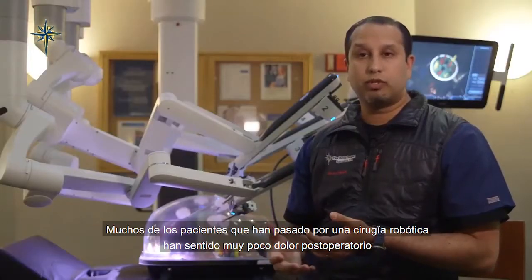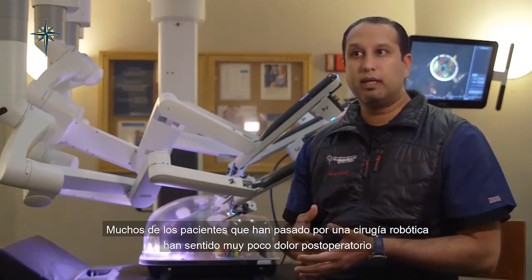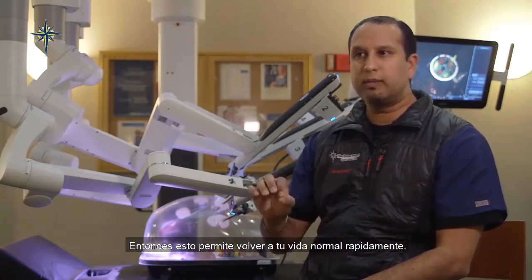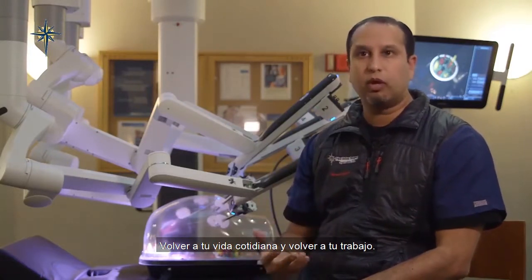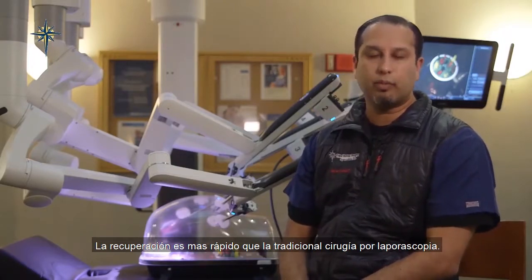A lot of my patients that have had robotic surgery have had very minimal postoperative pain and sometimes have not used pain medication at all after surgery. So it allows them to get back to normal function quicker. It gets them back to normal lifestyle, gets back to work, and really gets them through the recovery process a lot faster than traditional laparoscopic surgery.